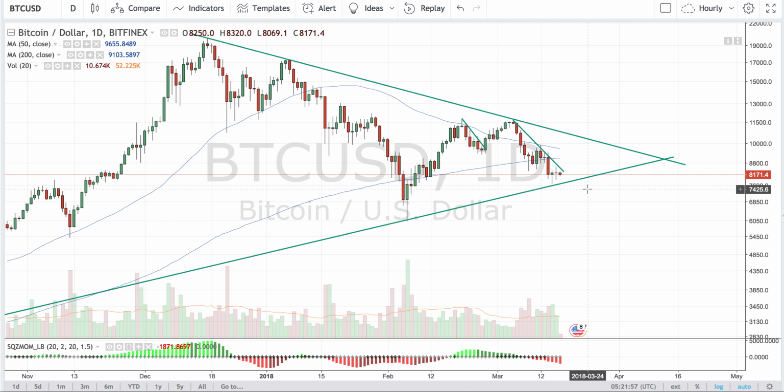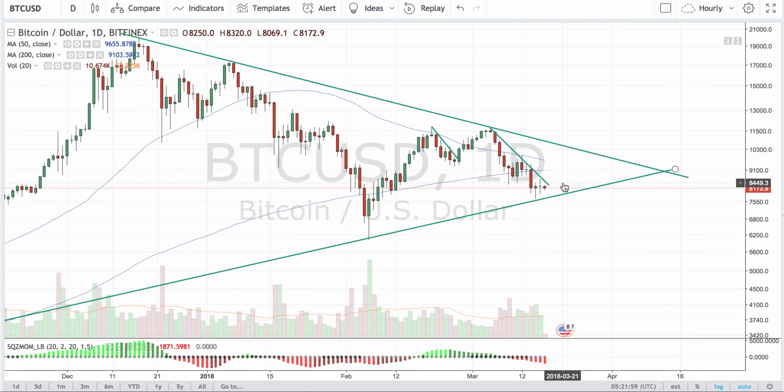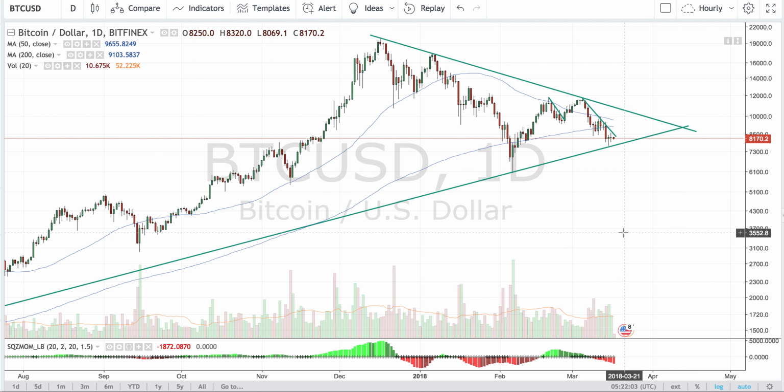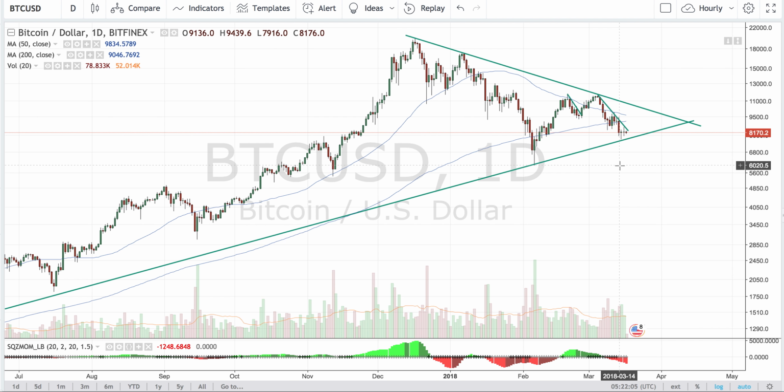And same thing for the downturn. We are very close to that support line, so we can always break down. And in that situation, my worry is the earliest support you can see is a recent low of $6,000. So it can be a big fall if we break down below 7,800. So this is something to watch out for in the next couple of days.